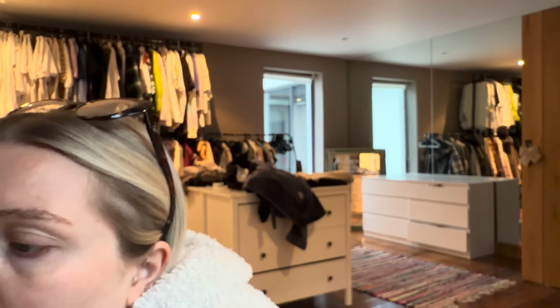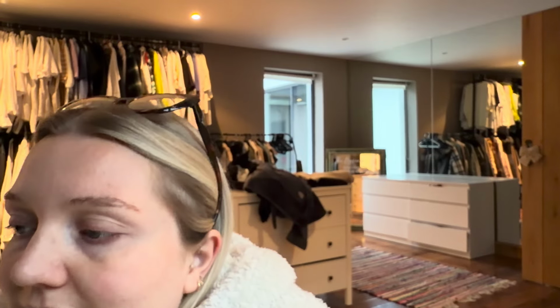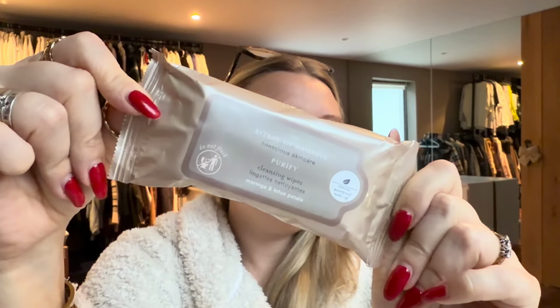Oh, we've got a long, thin one this morning. Christmas Cleanse, the perfect companion for weekends away. Remove makeup and cleanse on the go with these miracle wipes. Very cute. Very handy as well, actually.